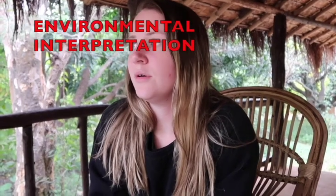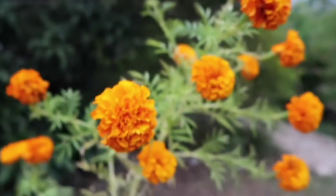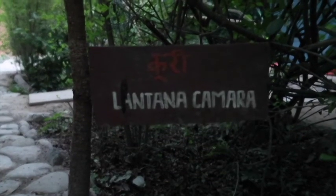I think the owners of Camp Hornbill have done a really good job of explaining their environment to us in terms that we will be able to understand. In particular, Sekhar has done a good job of relating things that we see to things that we have in Australia. He will ask if we have a certain plant in Australia, and if we don't, he'll tell us what it does, and he will talk to us about certain fruits and what regions they come from. They do a really good job of explaining things in terms that we can all understand, rather than just pointing things out to us that we would have no idea about.